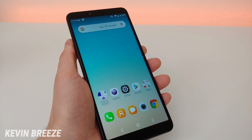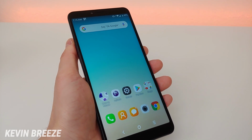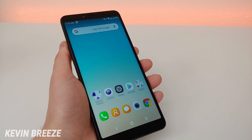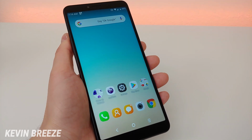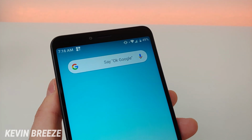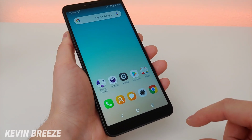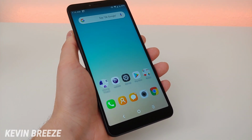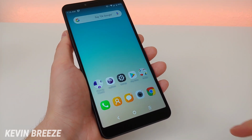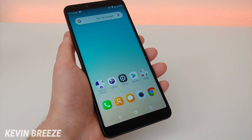Another downside to the Alcatel 3V is that it features very large bezels on the top and bottom. Now I know that I mentioned earlier that I thought of it as being a benefit that this phone does not have a notch. So one of the compromises of not having a notch is definitely that you're going to have a larger bezel, especially on the top. So the bezels are decently large on the top and bottom. I still think the phone does have a very good design, but it would have been really awesome if these bezels were at least a little bit smaller.